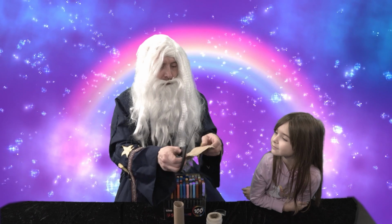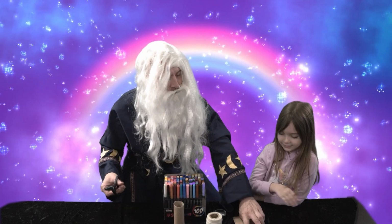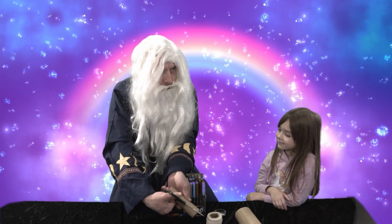You can decorate it while it's flat like this. Yes. Now I will do mine. Mm-hmm. Cut, cut, cut, cut. There we go. Now, what sort of design are you going to put on your unicorn horn?